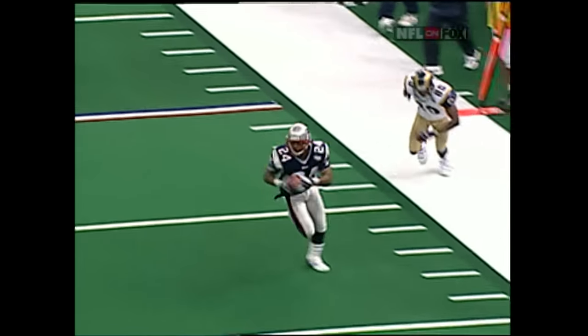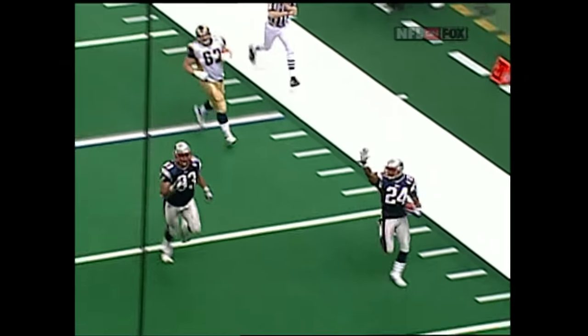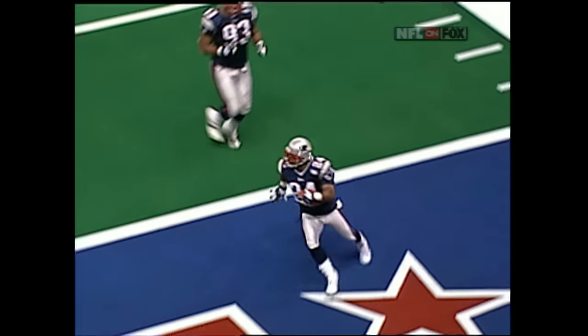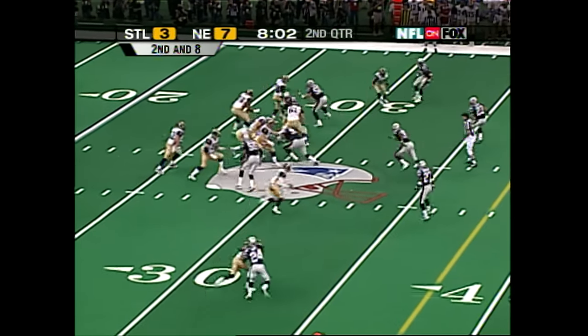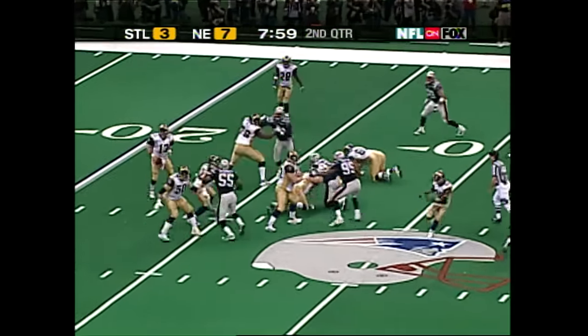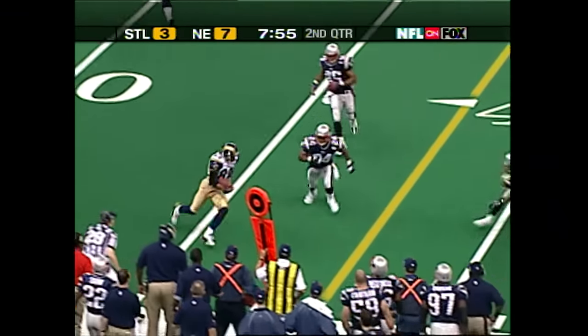He's playing man-to-man on Isaac Bruce. Again, he's watching Kurt Warner all the way. Vrabel hits Warner as he throws the ball. Ty Law gets it and takes it in the end zone. And maybe he pulled his groin again, turning around. Fumble. Warner gets it back. Has time and completes the pass.